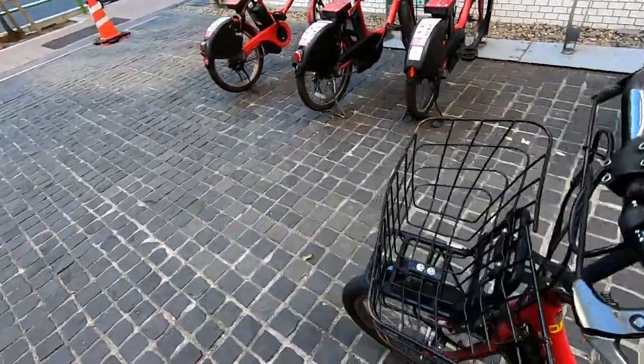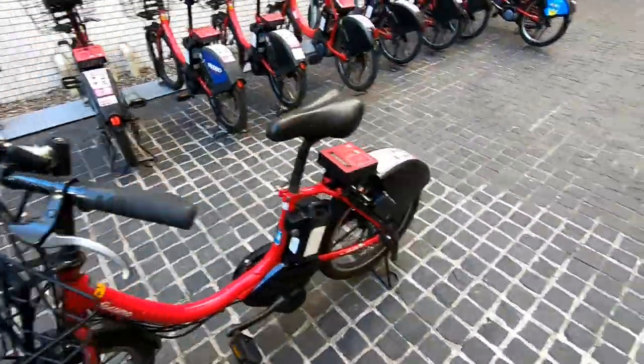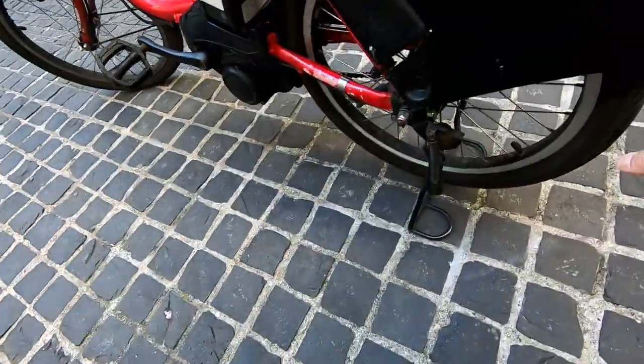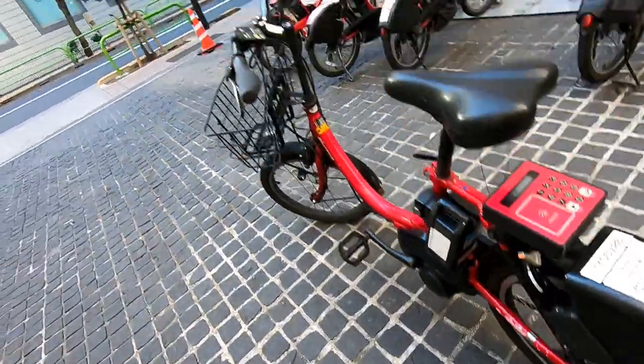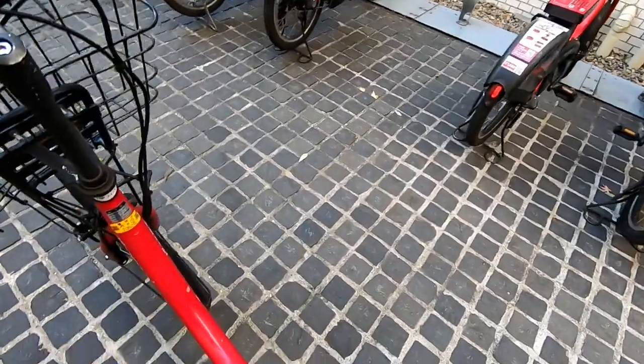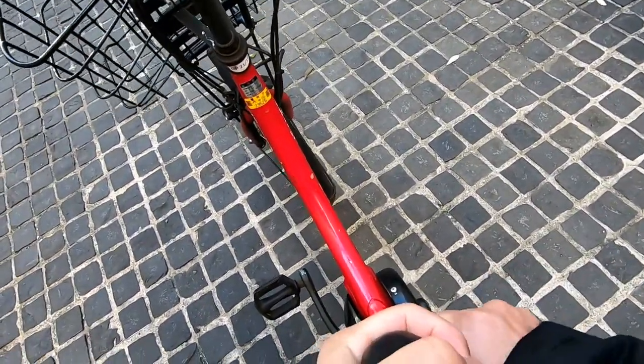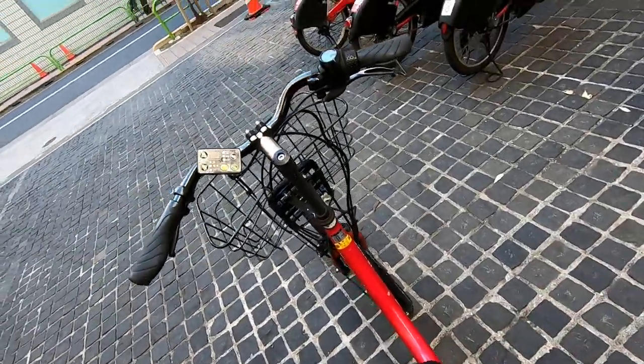I'm going to check the front tire. It looks good. And the back tire, it's good. The seat looks pretty good to me. A little bit crooked, actually. Okay, let's go to Tokyo Station.